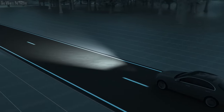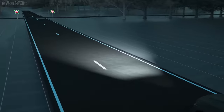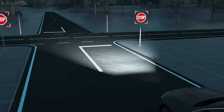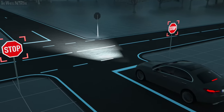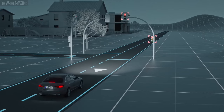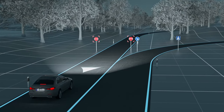If a stop sign is missed, digital light will work in conjunction with traffic sign assist to project a warning symbol onto the road. This same enhanced warning system is also used with red traffic lights, or if the driver attempts to enter a road against the permitted direction of travel.